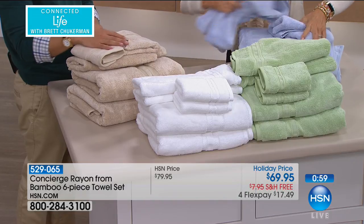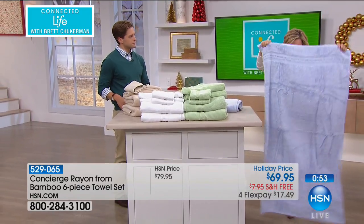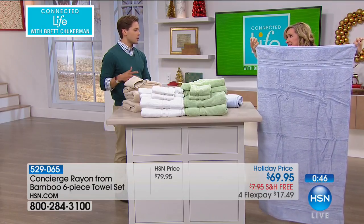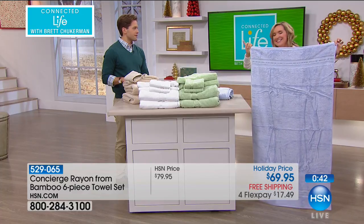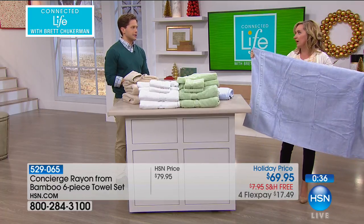I'm going to show you the big ones again. I'm going to grab this bath towel. Remember, you're getting two of the bath size. They're 30 by 56 inches, so they are nice and big and fluffy. 27 by 52 is the standard, so extra width and length. And quite frankly, you basically buy the two full-size towels. Everything else is a bonus because you're shopping at HSN. That's the price of bamboo and cotton towels. Easily, if not more.